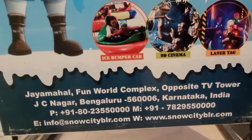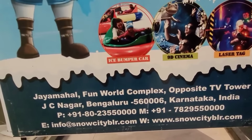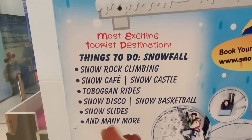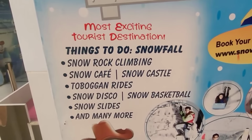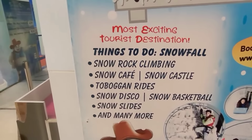So the location will be Jaya Mahal Fun World Complex opposite TV Tower, JC Nagar, Bengaluru, Karnataka. And you can reach here by taking government bus, or you can reach here by your own personal vehicle. Parking is available here. In Snow City, you can experience snow rock climbing, snow cafe, snow castle, toboggan rides, snow disco, snow basketball, snow slides, and many more things you can enjoy here.